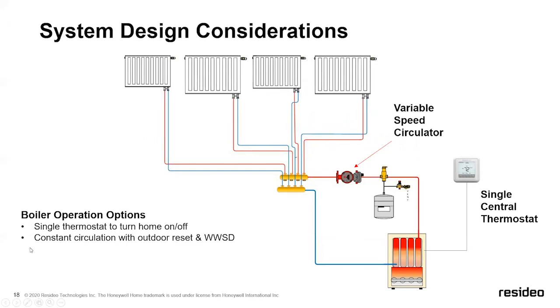I have seen another option, which is running constant circulation on the boiler, utilizing nothing but outdoor reset and warm weather shutdown. Some boilers can do that effectively. Some boilers cannot. I'm not going to go into the details on that, but essentially the way it works is your boiler's got an outdoor sensor. It's reading the temperature outside. It's constantly running to maintain temperature. And if it gets warm enough outside, it shuts off.